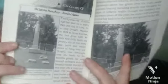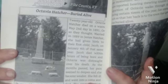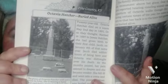It's called The Grave of Octavia Hatcher, Cemetery Road, Pikeville, Kentucky. And this is what the graveyard and the gravestone look like right here. Creepy looking thing.